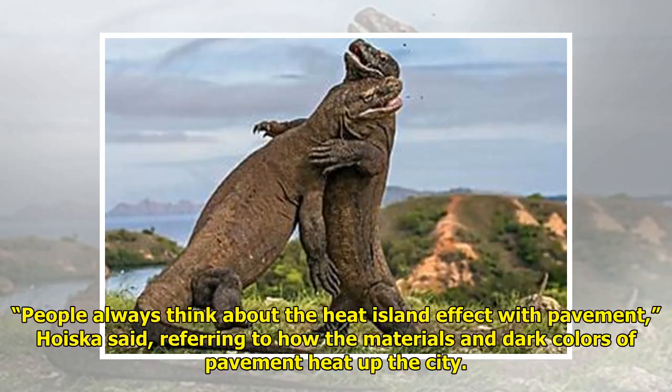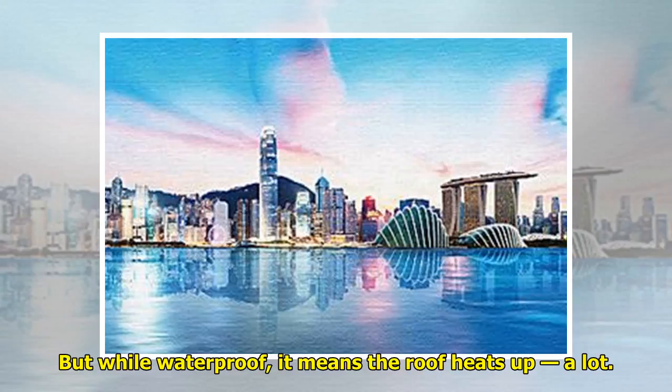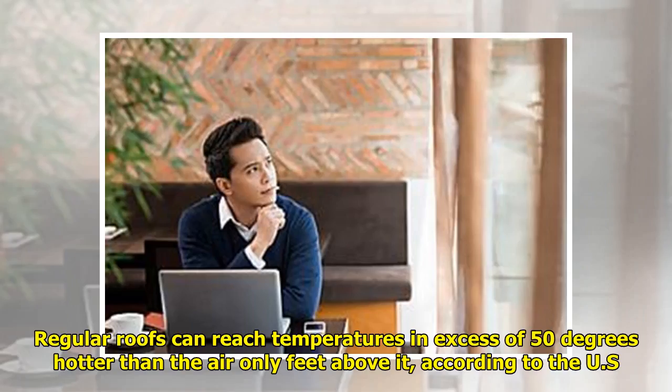People always think about the heat island effect with pavement, Hoyska said, referring to how the materials and dark colors of pavement heat up the city. But it's the exact same concept with roofing, and that's because roofing is usually made of asphalt. To make a roof waterproof, traditional roofs typically have a coat of material made from unreflective granules of dark-colored asphalt. But while waterproof, it means the roof heats up a lot. Regular roofs can reach temperatures in excess of 50 degrees hotter than the air only feet above it, according to the U.S.